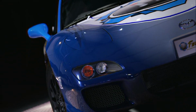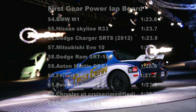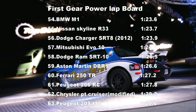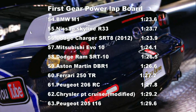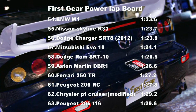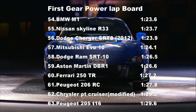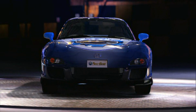So, the lap times. Has it managed to beat the 205? Well, it did a lap time of 1:27.8, which is very impressive, actually. That puts it about half a second away from a Ferrari 250 Testarossa. That is fairly impressive. Yeah, I mean, the 205 is 20 years older, so it has an excuse to be a little bit slower.